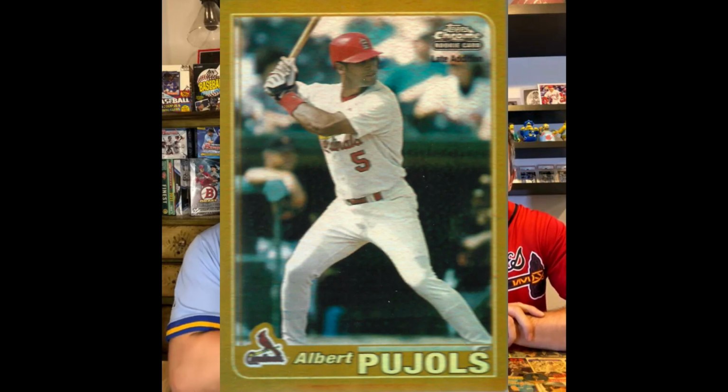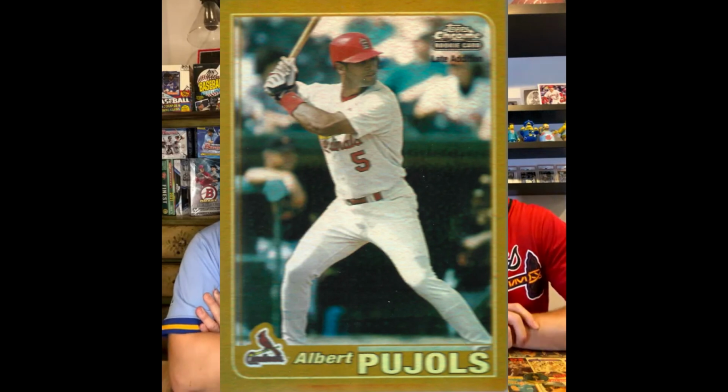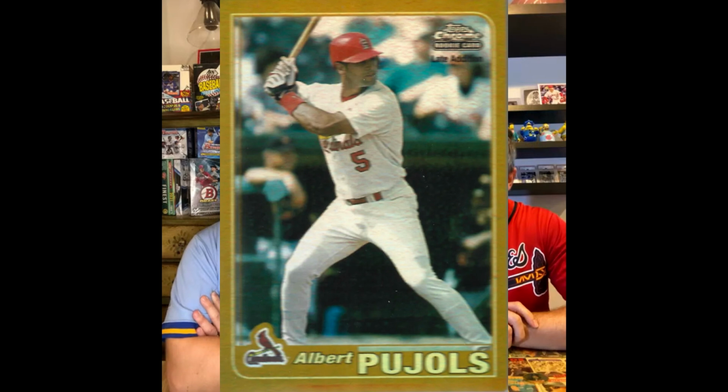Yeah, and why is it called Late Edition? Because it was a late addition to the set. It's one of those rare times where Topps chose its words wisely. And so, yes, that means there's not that many of them. Nope.